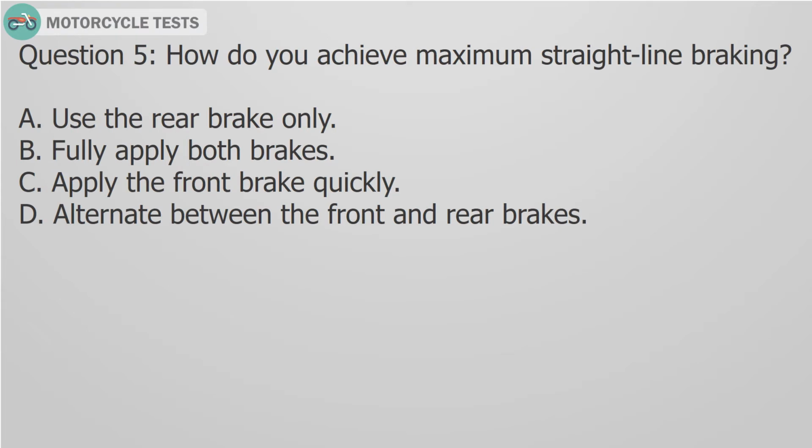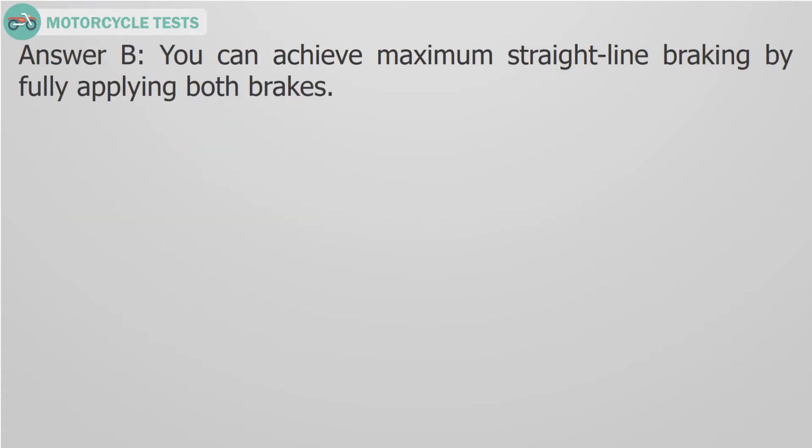Question 5. How do you achieve maximum straight line braking? A. Use the rear brake only. B. Fully apply both brakes. C. Apply the front brake quickly. D. Alternate between the front and rear brakes. Answer B. You can achieve maximum straight line braking by fully applying both brakes.